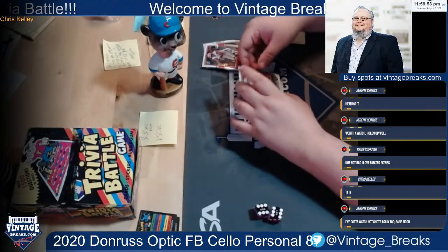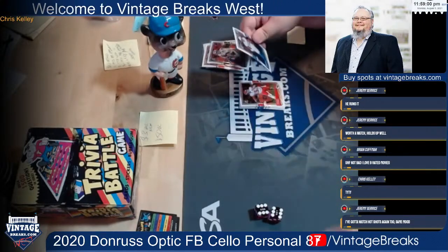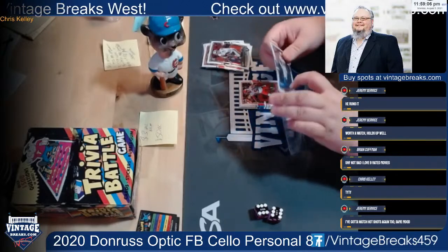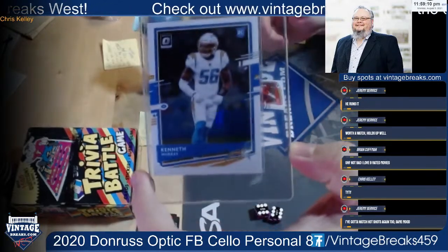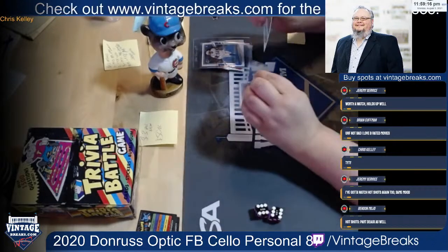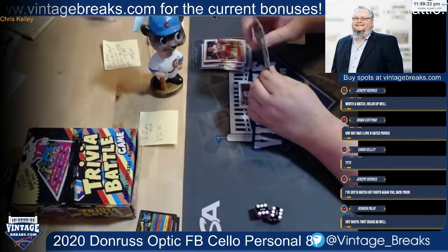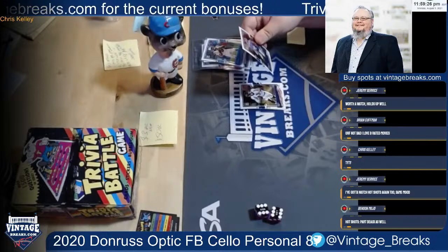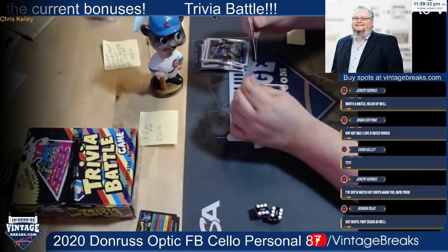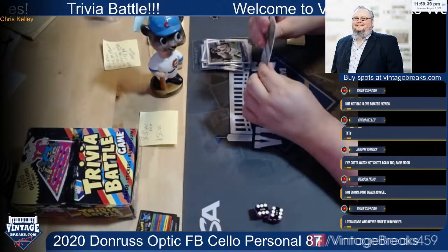Nick Chubb. Derek Carr. And our first rookie of the pack is Kenneth Murray. Hopefully there'll be some more. We got Patrick Mahomes. Not his rookie. Teddy Bridgewater. Got some good names in here, just not their rookies. Sterling Shepard. Drew Lock. Russell Wilson. Wrapping up this pack.